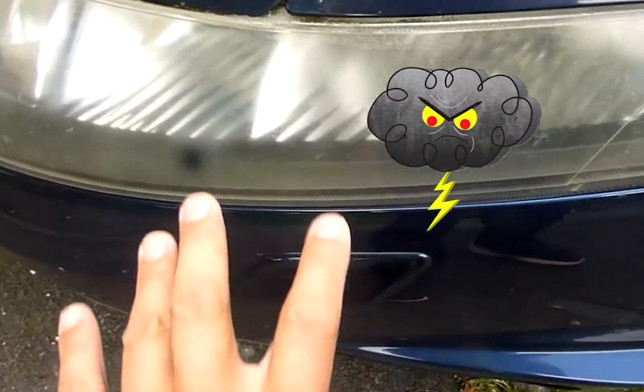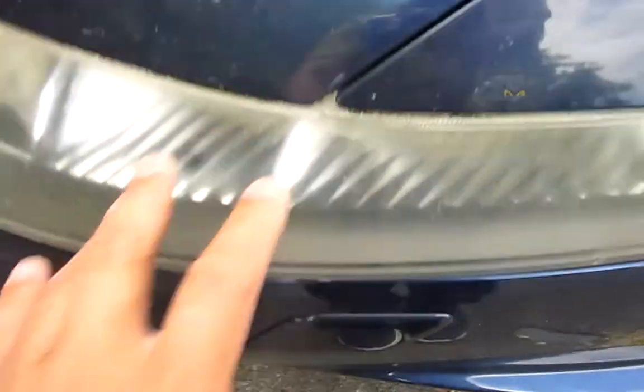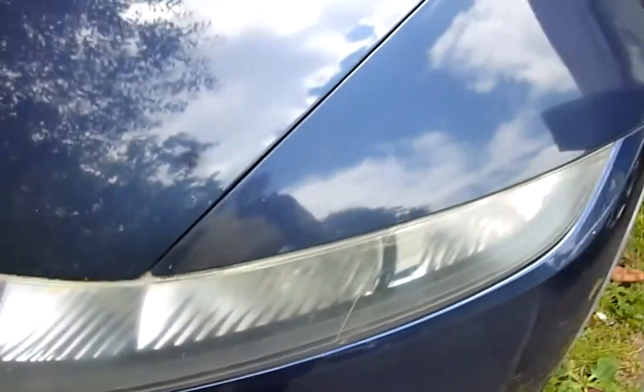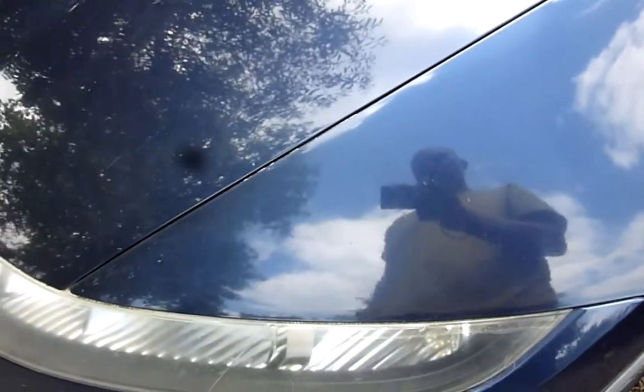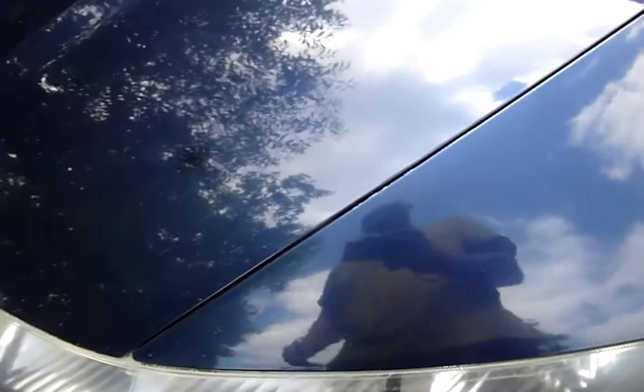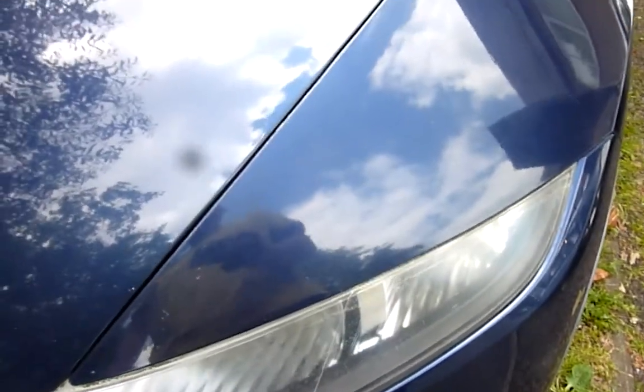I mean, when I say they, I mean they. Both this light and this light weren't coming on. I thought, that's odd. The little parking light was on, but the main driving light was not on. And I wondered to myself, what could it be? So the first thing that came to my mind was it could be the relays.